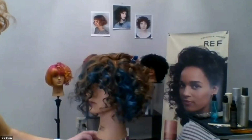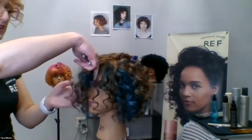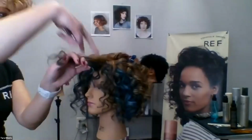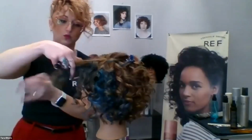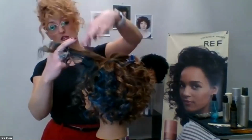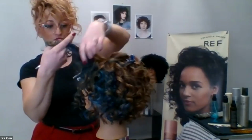So don't forget to get creative as a colorist to work with these guests and give them something different because they're looking for it. 2021 is going to be a really interesting year for all of us, especially depending on where we are in the nation as things continue to keep opening up and people's comfort levels keep growing.